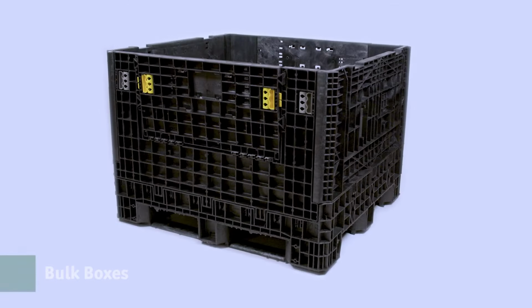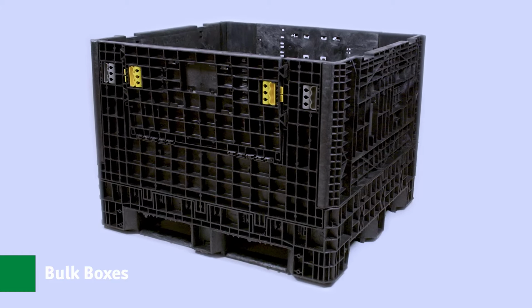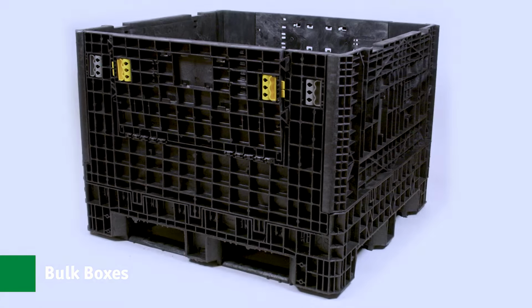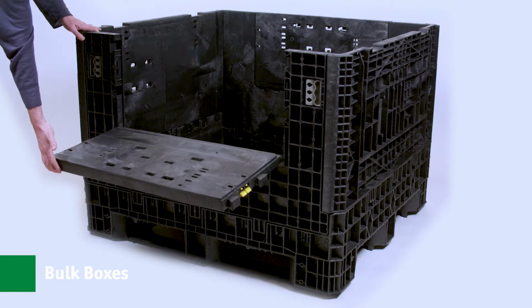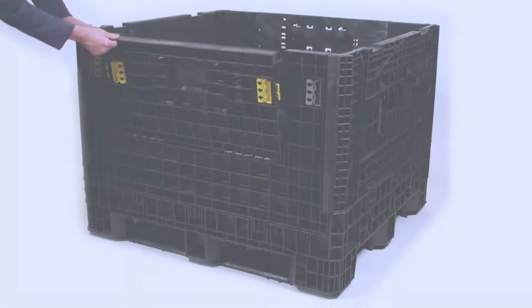Bulk boxes aren't a commodity. They have to be made specifically for the need. They can have a 500 to 3,500 pound capacity, so they have to be strong. Otherwise, they can collapse and ruin your product or even injure your employees. At the same time, they have to balance ease of use and efficiency. Smart features like these gates provide maximum capacity while enabling workers safe and easy access.